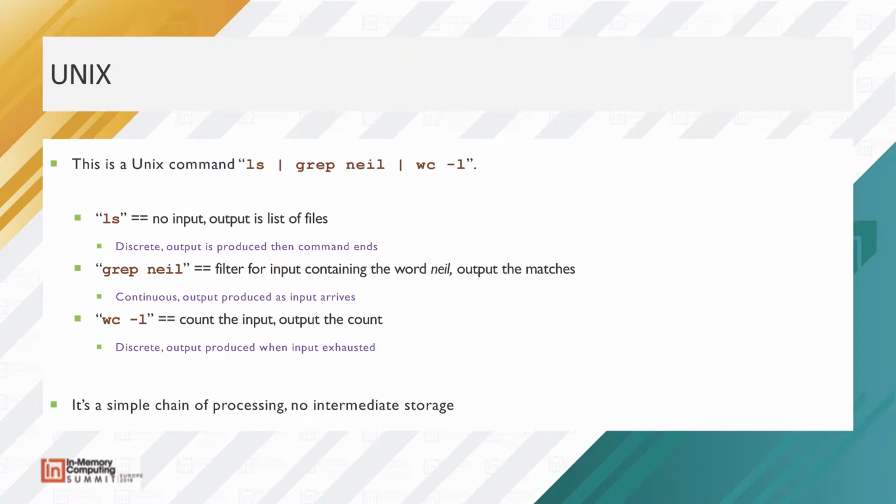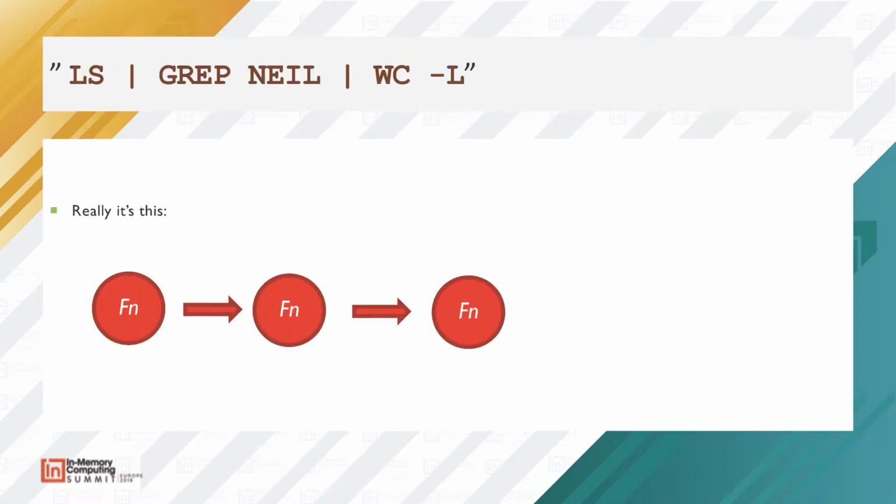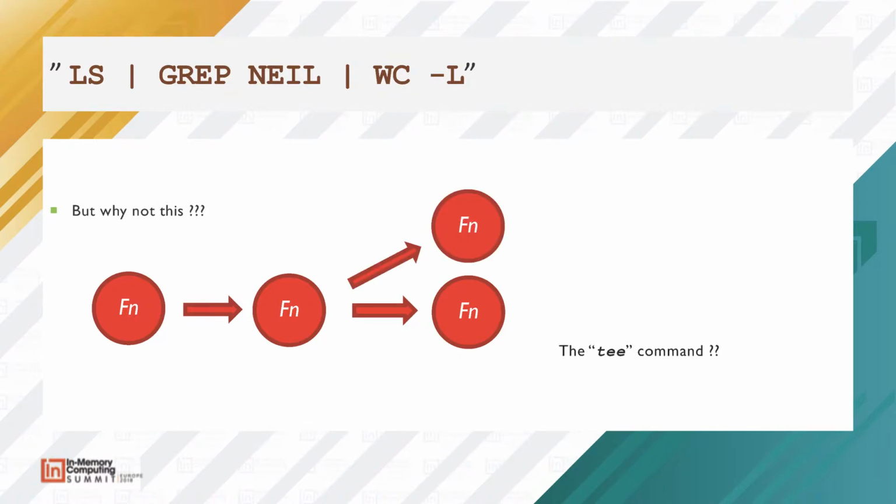So it's a fairly simple example, but if we generalize it, what we have is a processing chain. This goes to this, goes to this. I've broken down my requirement into little atomic steps. I want to do this, and I want to do this, and then I want to do this. So the output of the first stage on the left passes to the middle stage, passes through to the right-hand stage. Processing chain, a pipeline. But a straightforward pipeline is okay. Being able to branch is useful.